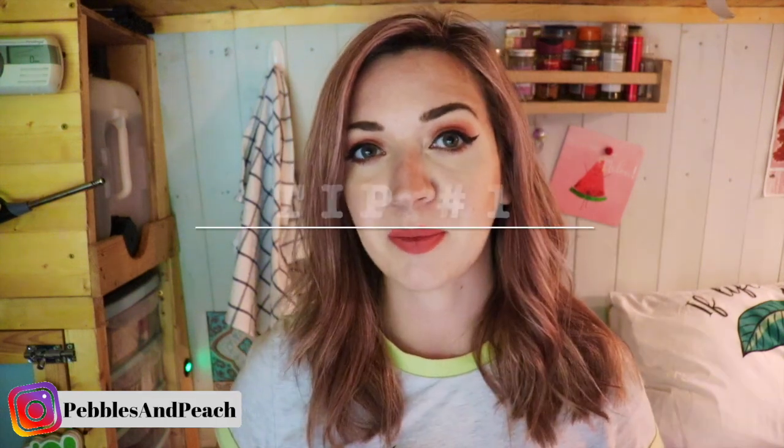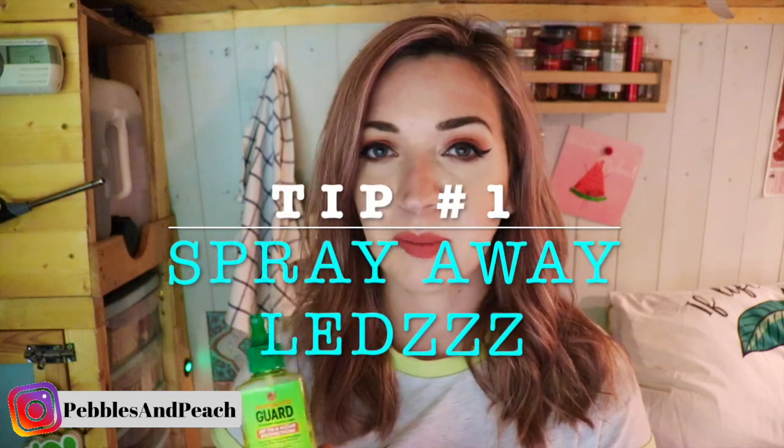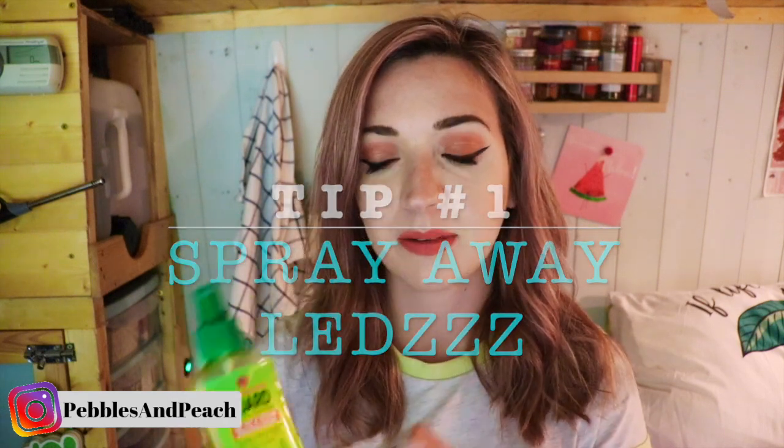So tip number one is to use a mosquito repellent. This one protects you against mosquitoes and other flying insects. Now this one, I don't know if it's the best in the world, but I'm pretty funny about putting chemicals and stuff on my body. I just prefer to try and do things a little bit more naturally, so I did pick this one up, and it does work well.